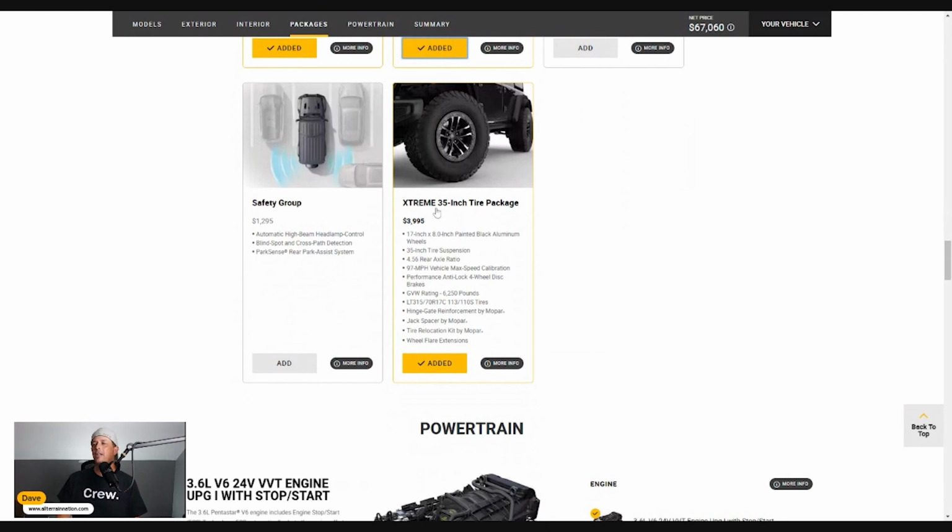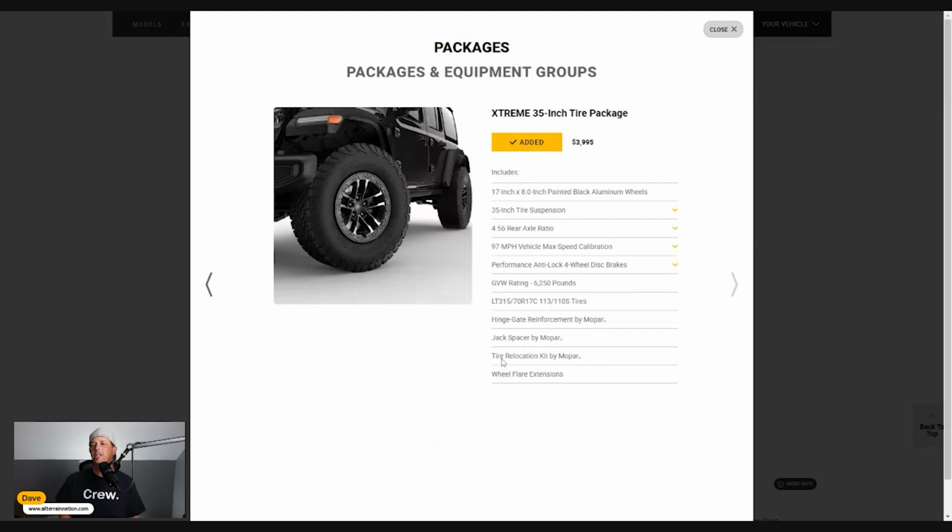Now, this is the Extreme 35-inch tire package, the Recon package, as they used to call it, if I remember right. So that's going to cost us $39.95, and we're going to get 17-inch wheels, which are beadlock capable wheels, which is badass. I love they do that. Let's click more info on that, so you can see those wheels just a little bit better. So you can take this beauty ring off there, and I think that wheel looks amazing.